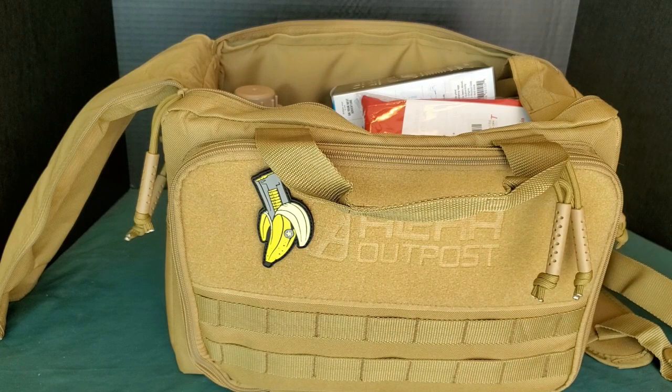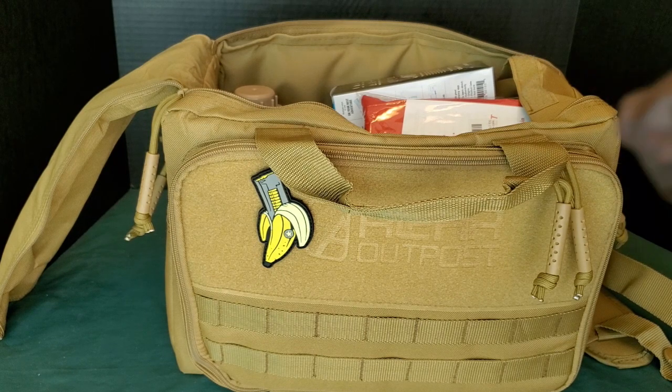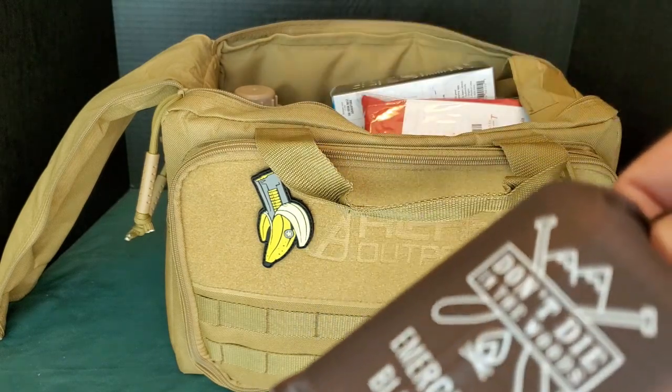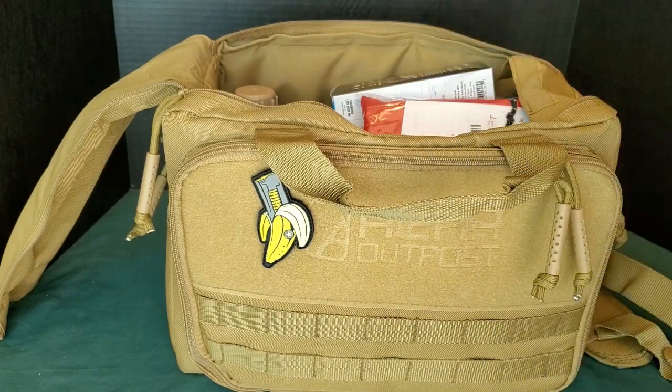We also have one of the best per-ounce, per-inch survival shelters that you can get. And that is the Don't Die in the Woods emergency blanket. It is 5 foot by 7 foot. If this can't protect you from the elements, nothing can. We've got the tent in there, so we can use this as a blanket because warmth is important.